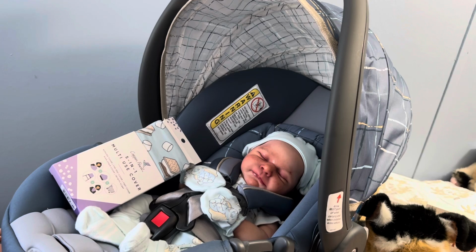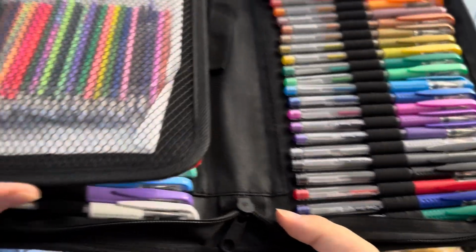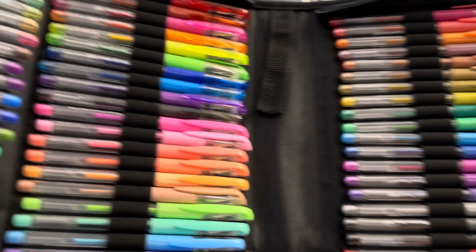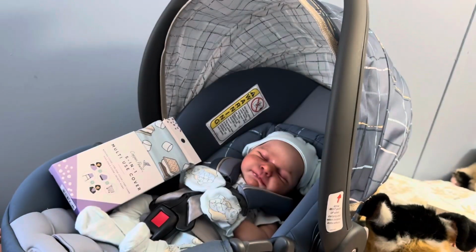Now, these were a great Prime Day buy. I got these really great sets of gel pens. I got one in all glitter pens, and then one that is metallics, glitter, and regular gel pens. And what is this one? That's the regular set.